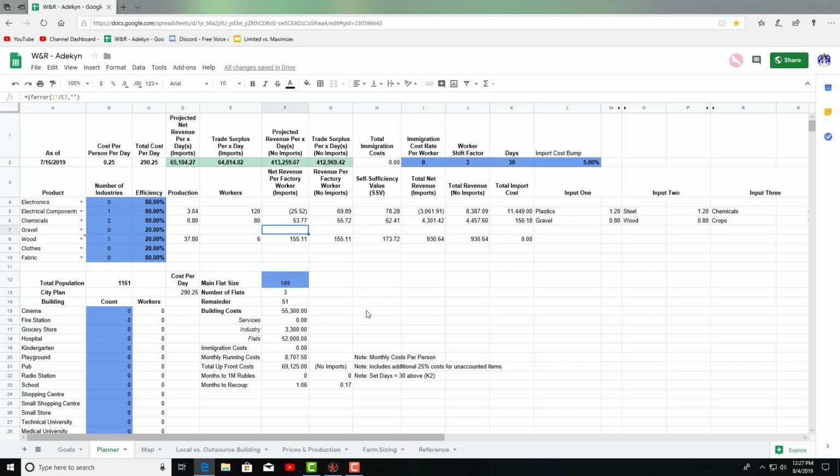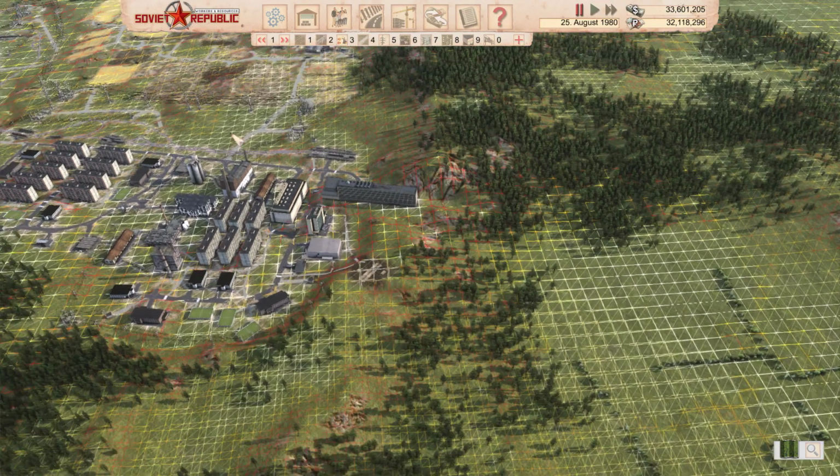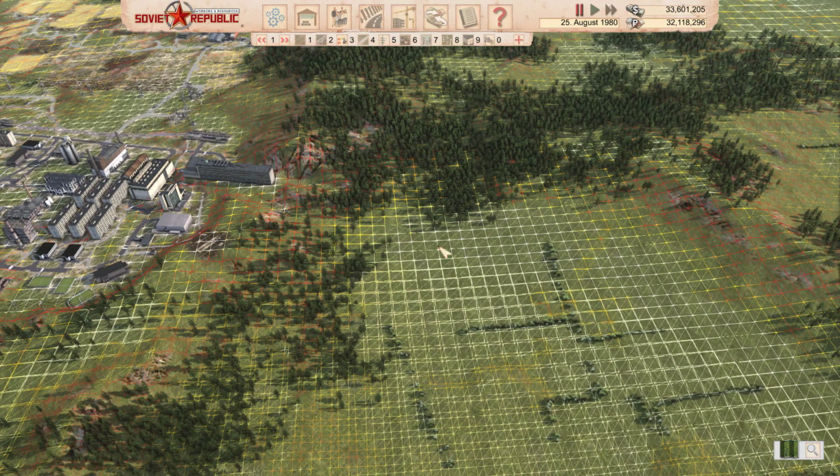Let's see, gravel, wood. Oh, and we need a little bit of wood, but that's no big deal. We can set up one wood cutting post and do it locally rather than trying to ship it. So, all right, so there's the plan. What do we need? We only need three plus 50. Let's do three plus one other little one just for some variety. Okay, we can put those in here anywhere.